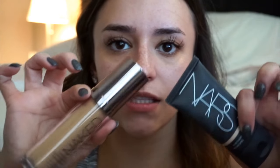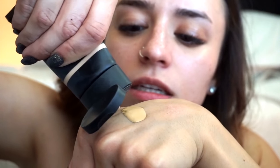So I'm gonna take this and I'm gonna mix it with this. We're gonna take about a full pump on there, and then we're gonna take just a little squeeze of this. Should be enough. We might need a little bit more. Last time I did this, I just barely had enough for my forehead. And then what I'm gonna do is take the brush and just swirl it around to mix the colors.